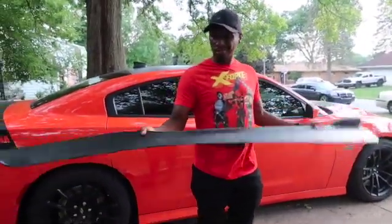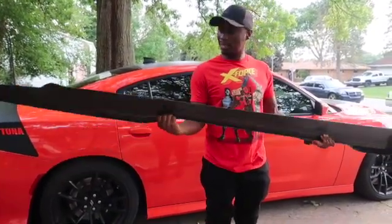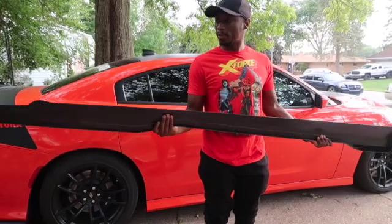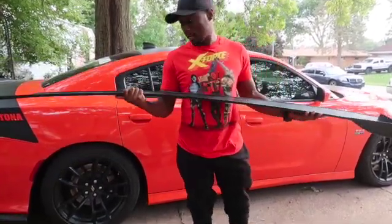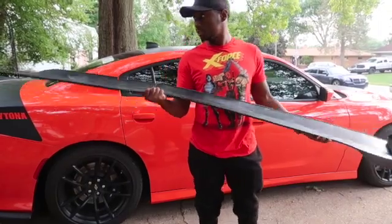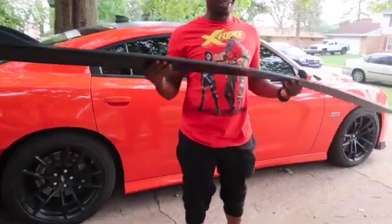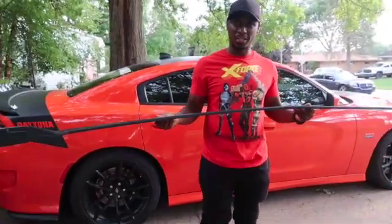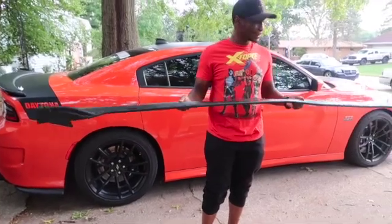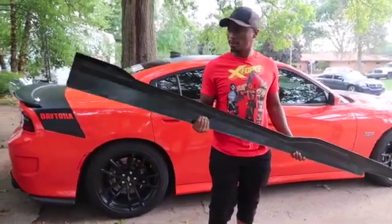They do look a little flimsy as hell. You know what I'm saying? Look like they cheaply made. But when I put them on there, they're gonna swear they're not. And hey, if you don't like them, you could always get some better side skirts. But I'm pretty sure all side skirts are flimsy like this, because why would they be thick? You want them to be thin. They're gonna be flimsy anyway. As long as when you put them on, you know they're gonna be sturdy once they get drilled on.